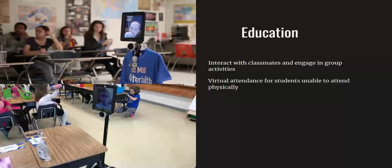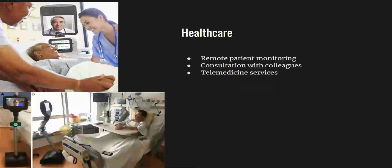Education. It allows those who are either sick or unable to attend for certain reasons to interact with classmates and engage in group activities. This helps ensure that a student isn't isolated. It also improves virtual attendance for students unable to physically be there.